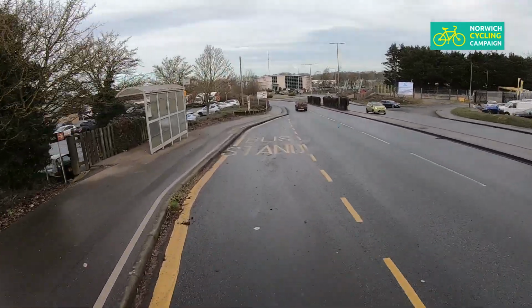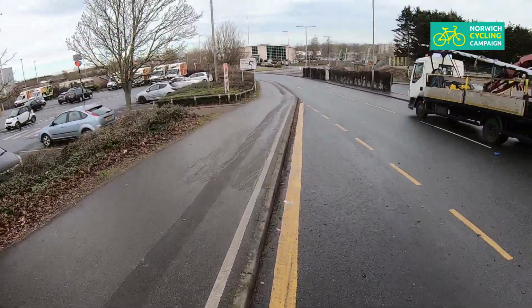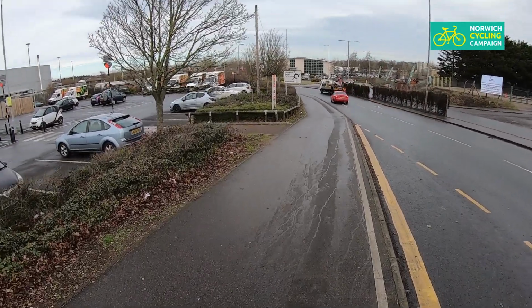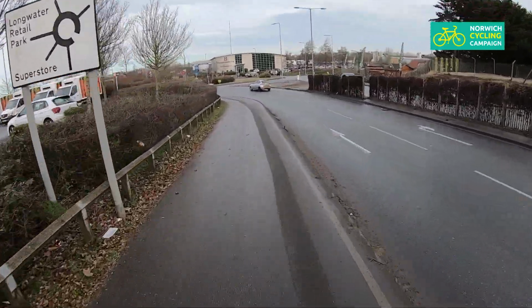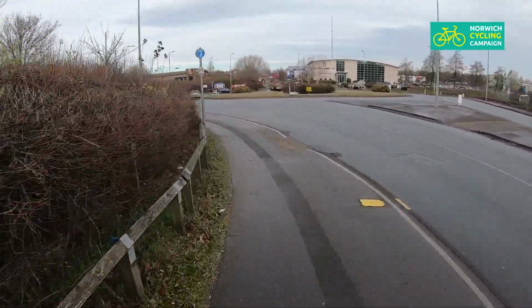But this place is what you get if you build for cars. Big car parks, huge distances between places, windswept, very unpleasant to be a pedestrian here. Yes, there's a bus stop, yes, there's a cycle track, but this was built for cars, and you can really tell, and it certainly wasn't planned properly.